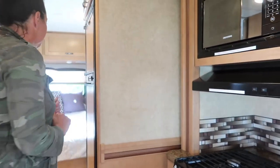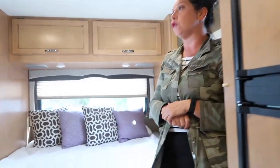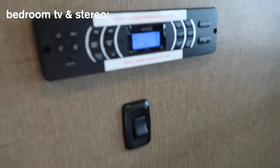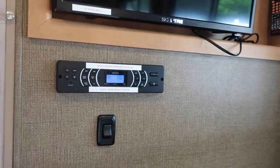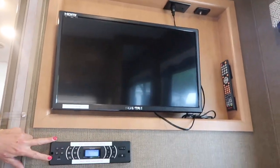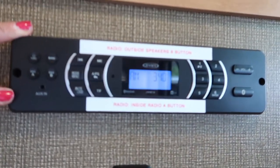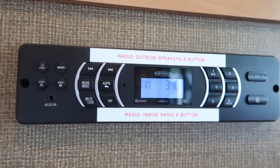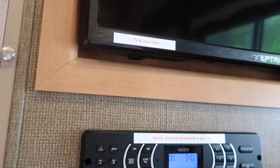The next thing that we want to talk about is your TV and stereo in the bedroom. You have a TV with a DVD built in from the side, which is 12 volt. You do not need a generator to run this television. This stereo system right here gives you music inside and outside, and it's Bluetooth. So it's easy enough to get it paired. Just follow directions in your binder.